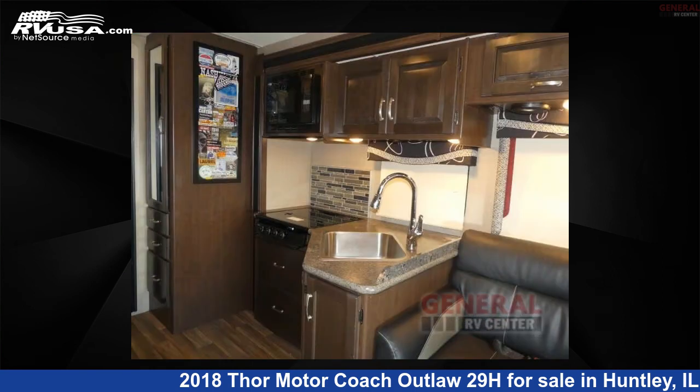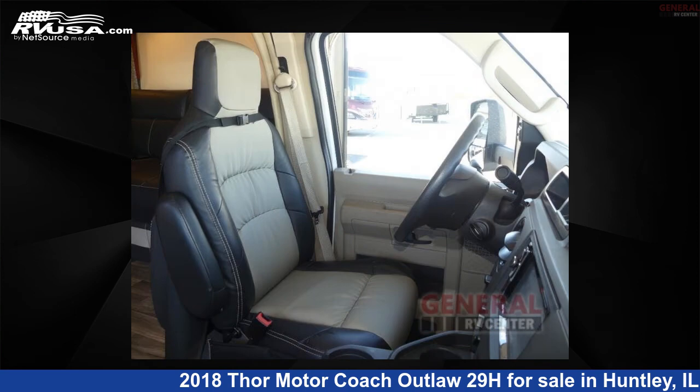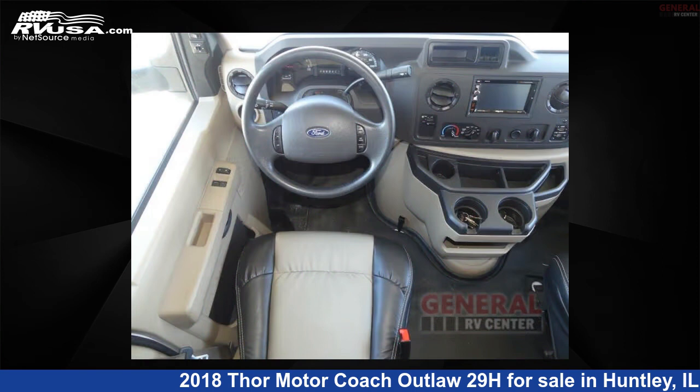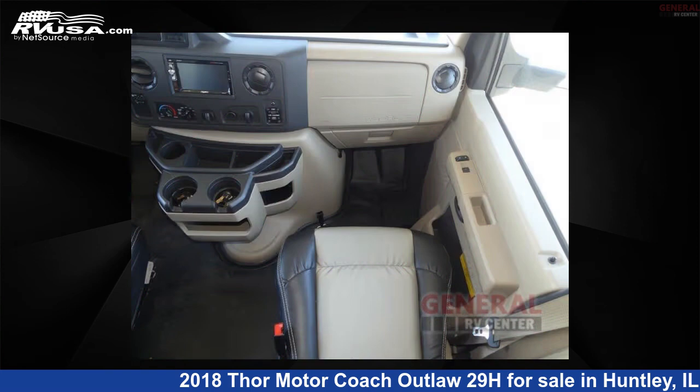This used Thor Motor Coach is 30 feet 0 inches in length and features sleeps 6, slide-out, and 40 gallons fresh water capacity. The floor plan layout of this toy hauler features Bunk Over Cab outdoor entertainment. This 2018 Thor Motor Coach Outlaw 29H.